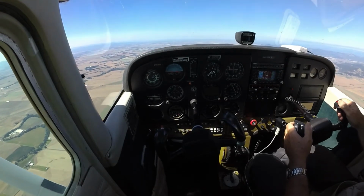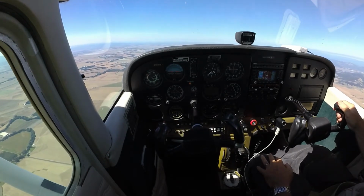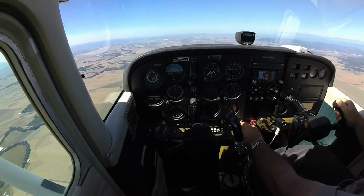If one of the wings is rising, we step on the rudder pedal on that side to prevent it from rising up. Okay, so there we are with a recovery from a power on stall. Bring the power back to 2300.